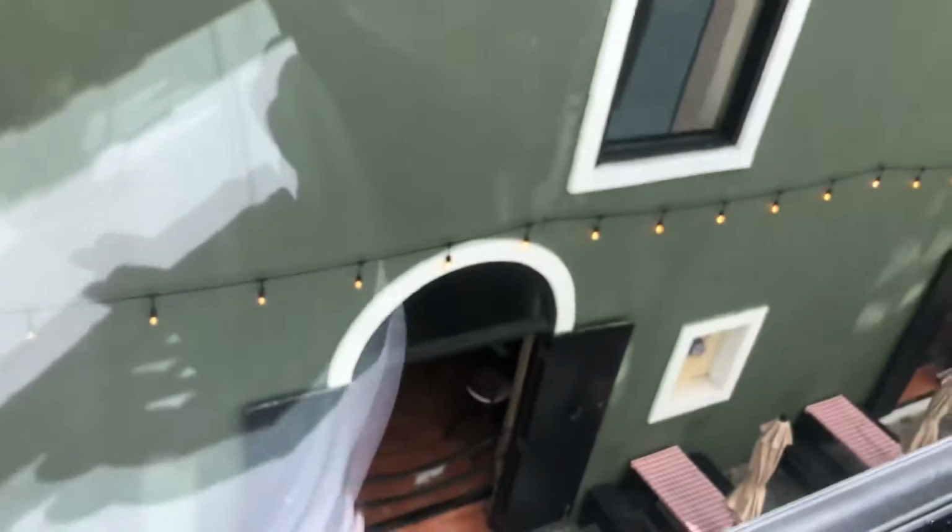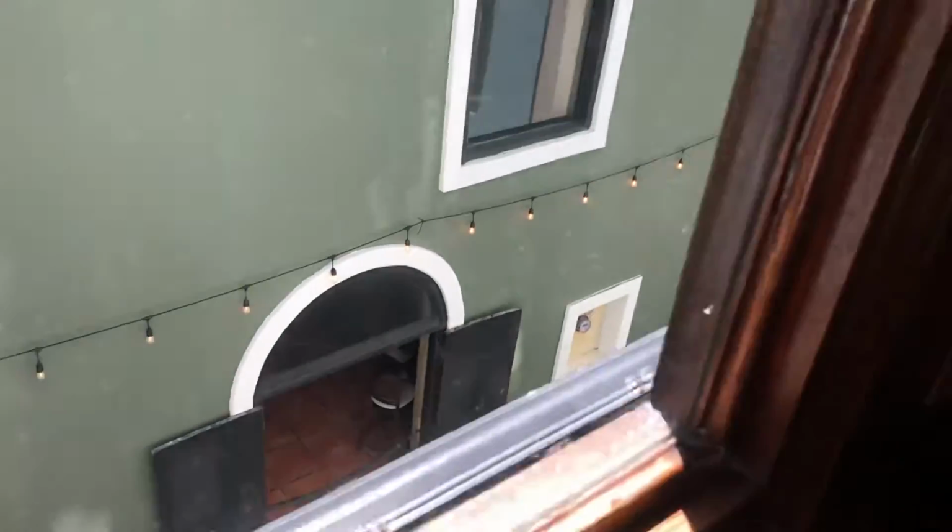This is the window. Look at the window. Oh my God, it's so nasty. It's like a semi balcony window overlooking the streets. You can hear everything that's going on outside, but things like that don't bother me. I mean, I sleep through anything.